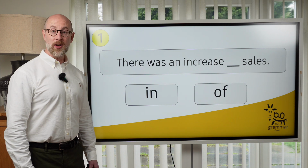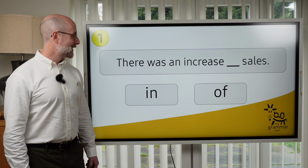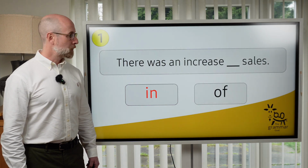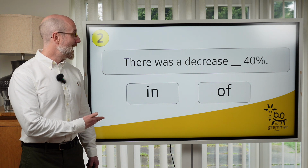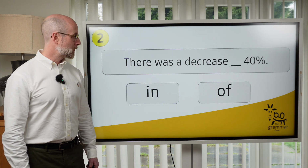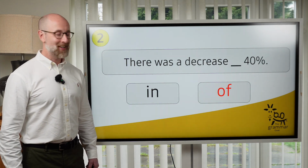Number 1. There was an increase. Sales. 3 seconds. There was an increase in sales. Number 2. What's the preposition? There was a decrease 40%. The answer is of. There was a decrease of 40%.